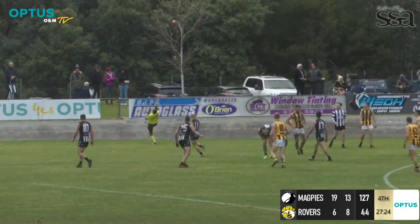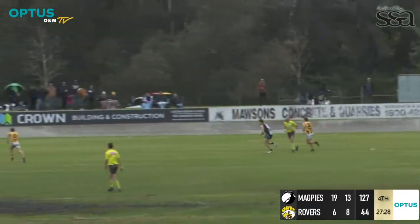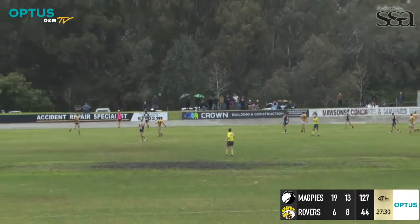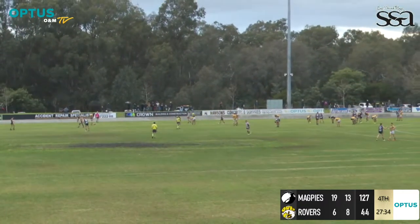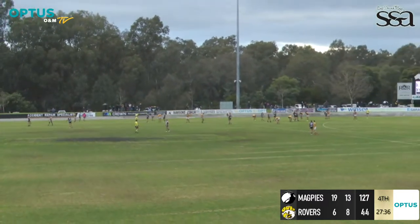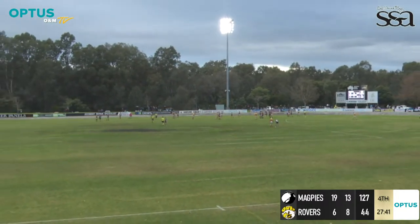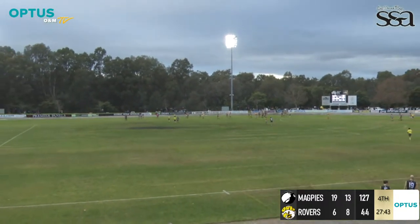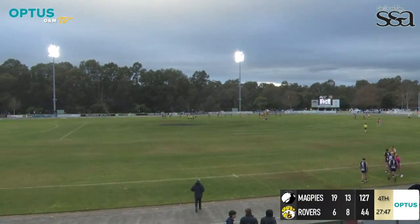Take it away, Bear. Dan Vaccaro on our 40-wing stat sheet, just hoping and praying that the Hawks will start soon as the siren goes here to end a wonderful day for the Wangaratta Magpies and a bad one for the Wangaratta Rovers. And in the second edition of the Wangaratta Derby for 2023, it was all black and white. The Pies 19-13-127 over the Wangaratta Rovers 6-8-44.